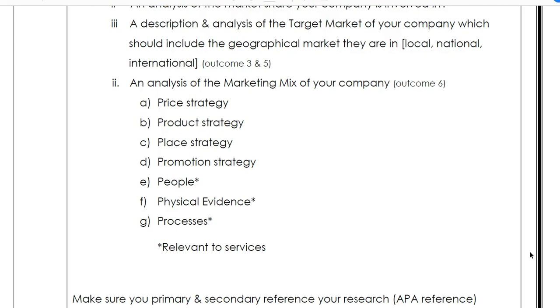Advertising comes to be a big part of promotion when we talk about marketing. So we look at price, we look at product, we look at place and promotion. Remember, we are talking about the 4 P's of marketing when it comes to products. If you see there on your screen, people, physical evidence and processes relate more so to services. Okay, so if you're providing a service, these are the things you also need to concern yourself with when developing what your marketing mix might be or what it might consist of.